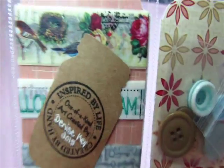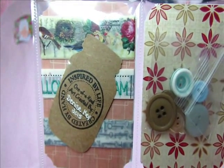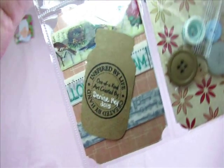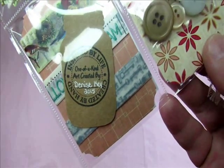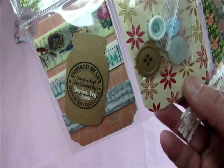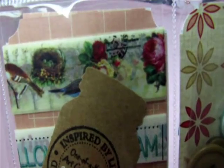Look at. She shared that washi tape with me. Thank you so much, Denise. I could just kiss you right now. Look at the cute little mason jar. It has her adorable stamp on it. And you put the date. That's awesome. Never think to do that. I can't believe you shared that washi tape with me. Thank you so much.